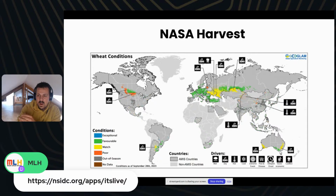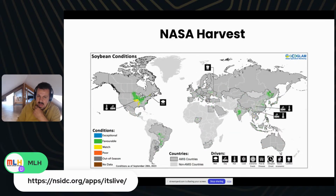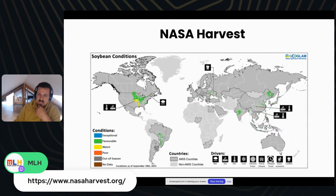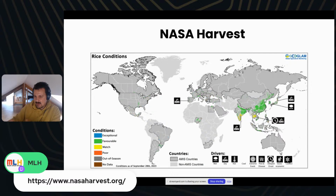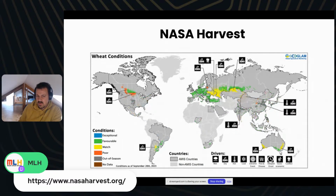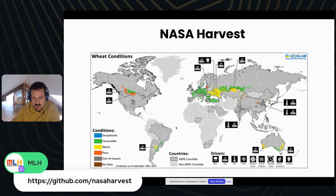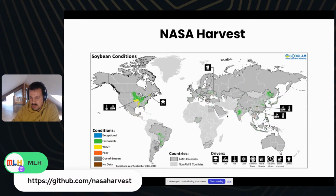So maybe one of the most impactful open source projects from NASA that I could find is called NASA Harvest. What they do is, again, using satellite data to map the extent of different crops worldwide, and also the extent of those fields. They can also measure the health of those crops. In this way, they can predict hunger in the world. Not for all the countries you see here at the moment, but theoretically they can do it for the whole world.